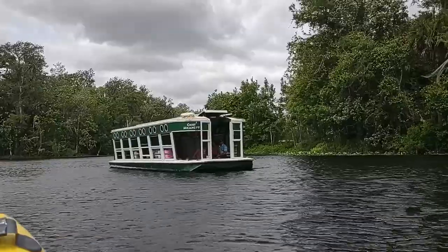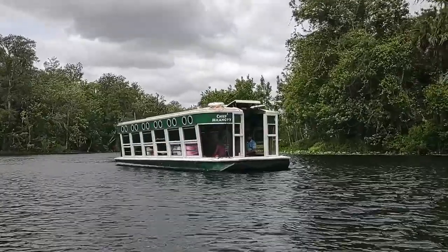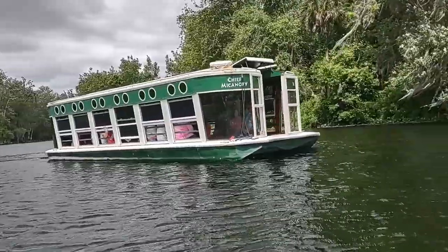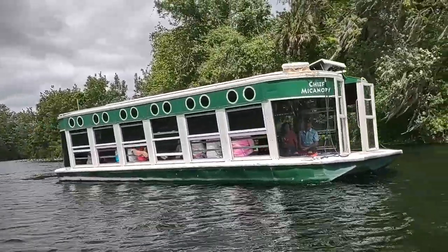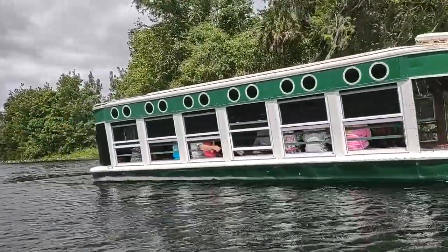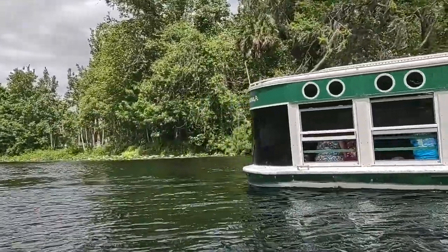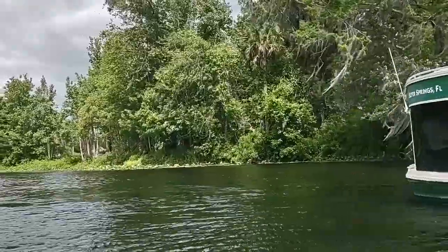All right, go. The park offers glass-bottom boat tours, claimed to be Florida's oldest attraction. The glass-bottom boat was reportedly invented here in the late 1800s. The boats showcase the crystal clear springs and the underwater life that naturally inhabits Silver Springs. 30-minute tours are $13 a person.